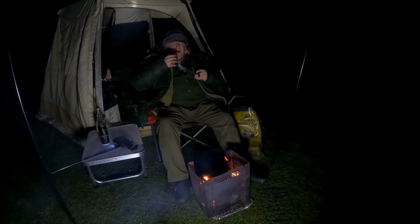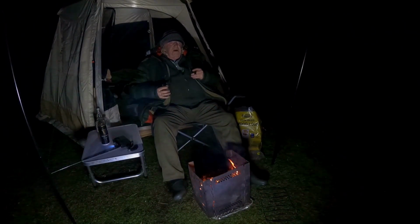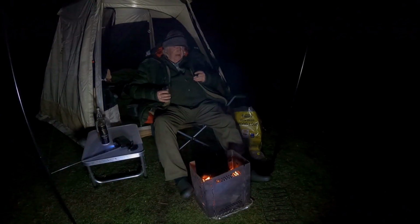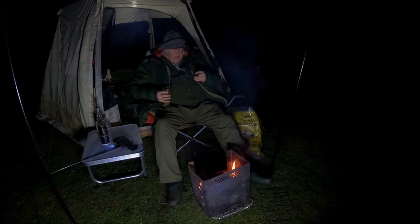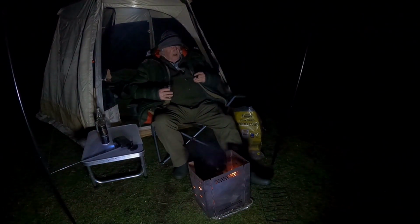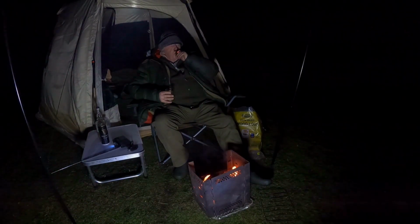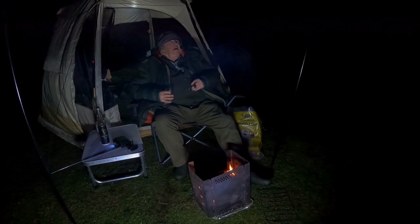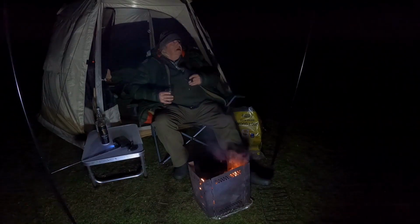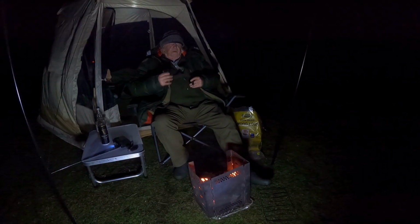Welcome to the party time. It's about 8 o'clock. I've got a nice wee fire burning here. Plenty of logs. That's my wee wood burner. I've not used it in a while. The wind's coming from behind the tent, so this is alright. Doesn't look like it with the smoke coming my way, but never mind.